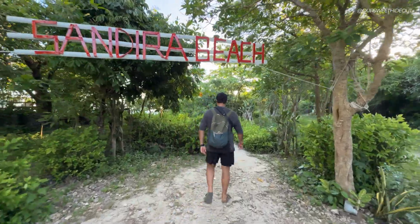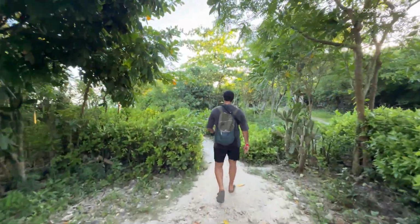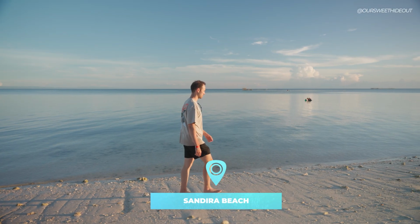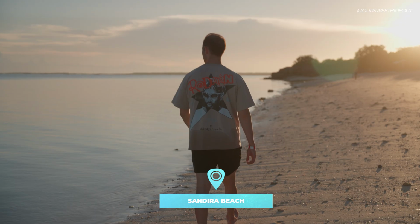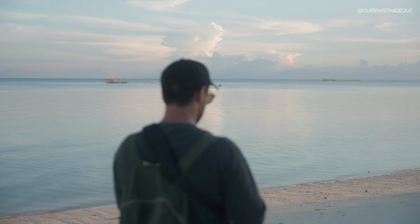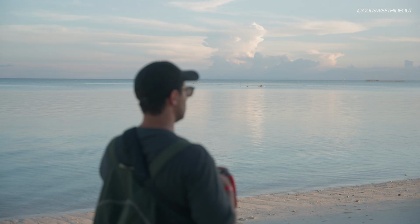Yeah, and there's one more beach before we finish off. His cousin actually went to Bantayan years ago, and she recommended that beach to us. It's called Sandera Beach, and it's really beautiful during the day, but also for sunset. Just make sure you come before 5 p.m. It's also a white beach, white sand and turquoise water.